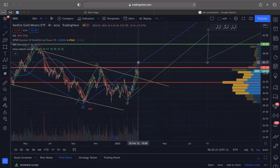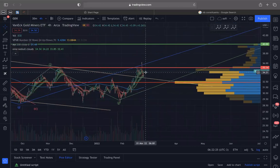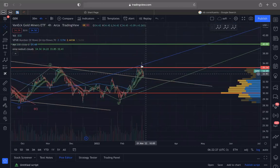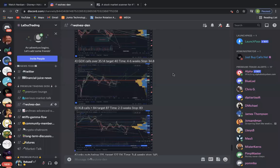It got over that, but gold had a really bad candle, oil had a really bad candle, and silver had a really, really ugly candle. So all of that led to a massive sell-off, but it is still holding the breakout level, which is why, as long as it can get over this resistance, I still think GDX has a shot to 40.